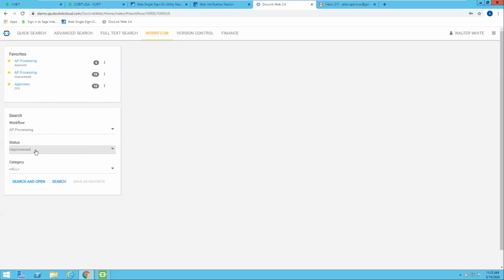So depending on what stage the document is in, it could be sitting in either the unprocessed queue, it could be sitting in approved, ready for import, denied, and so on and so forth. And as part of a highly configurable system that we offer, all of these workflow statuses, workflow queues can be defined based on your requirements, based on your business processes.